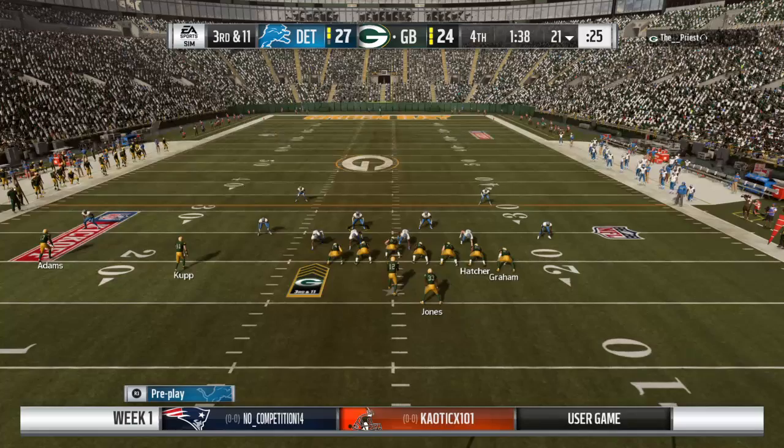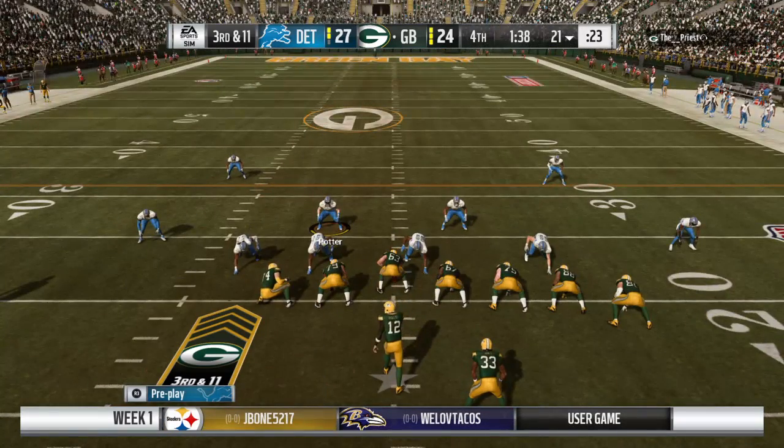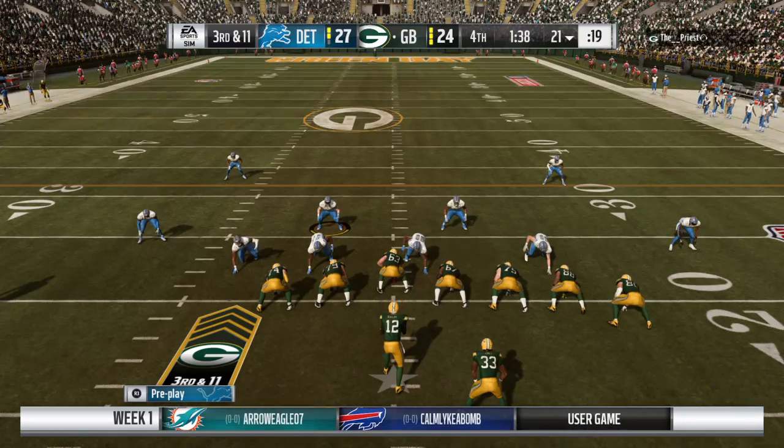Reminds me of a young Charles Davis when he was playing Madden. Absolutely. Oh, wow. I thought you were going to go on the field, but okay, I see you.